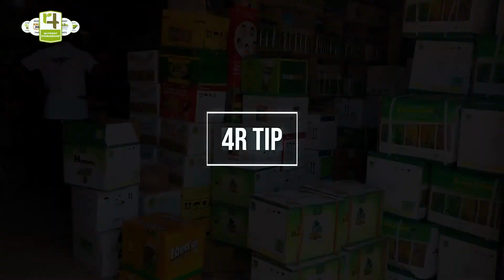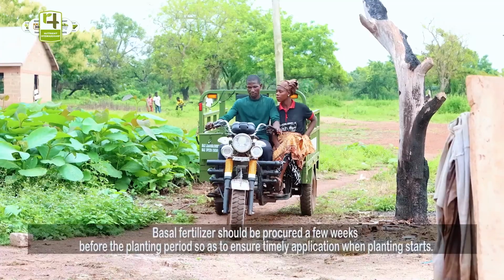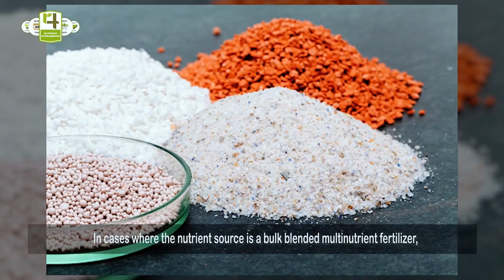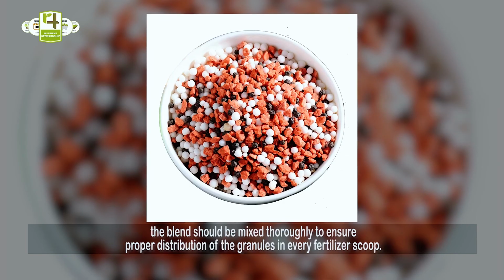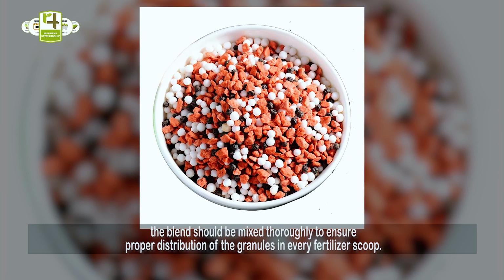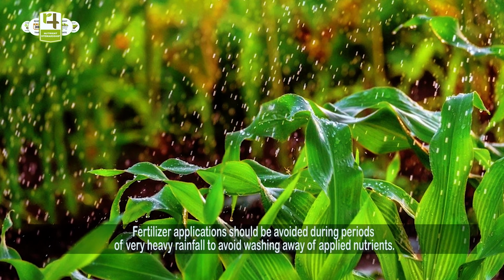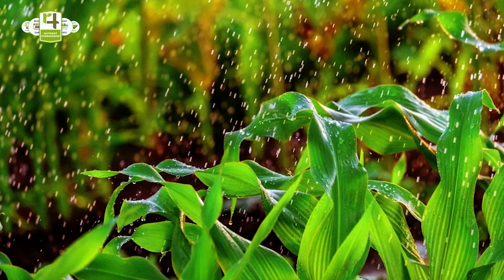4R tip. Basal fertilizer should be procured a few weeks before the planting period so as to ensure timely application when planting starts. In cases where the nutrient source is a bulk blended multi-nutrient fertilizer, the blend should be mixed thoroughly to ensure proper distribution of the granules in every fertilizer scoop. Fertilizer applications should be avoided during periods of very heavy rainfall to avoid washing away of applied nutrients.